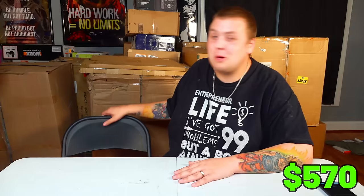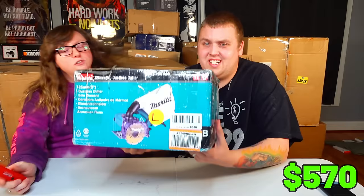What do you got for us? Let's bring this tool, another tool. We have a 125 millimeter dustless cutter. Dustless cutter? I thought those were called saws. I don't know anything about tools. We gotta slice it open to make sure it's in there.